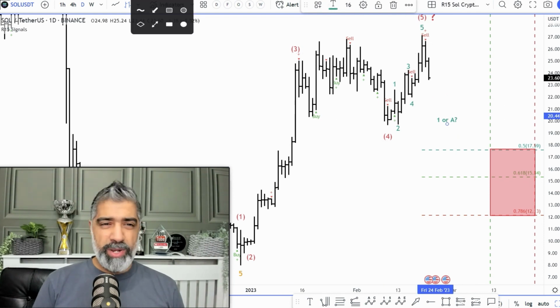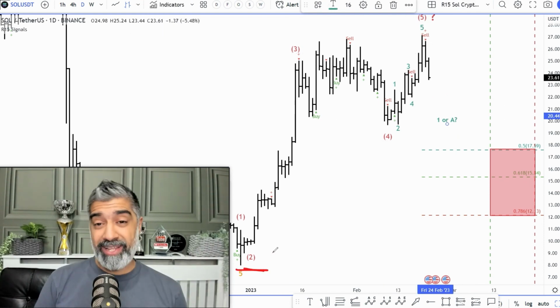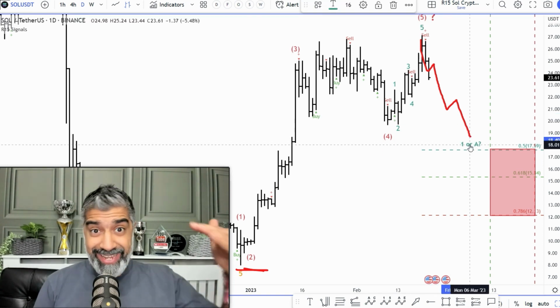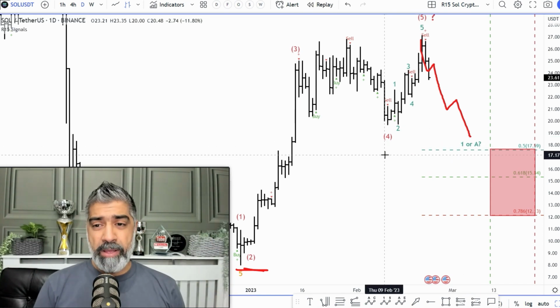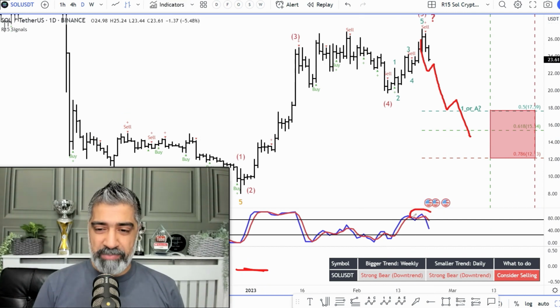Because we don't know, if this low gets taken out, it might be a whole new trend that continues even further down. But the minimum in either case is some type of 1, 2, 3, 4, 5, and that's in process right now as we speak. We don't know how deep it's going to go, but it's likely to go down for a few more days at least, going by the momentum, keeping in mind that the daily momentum has just made a bearish reversal.